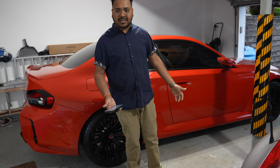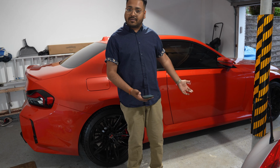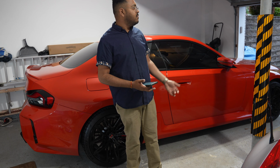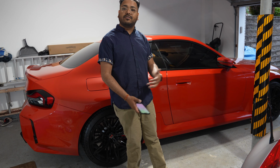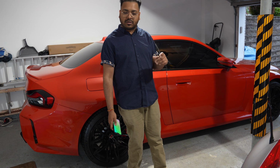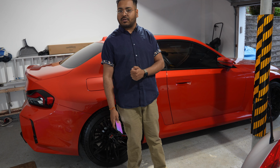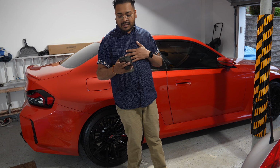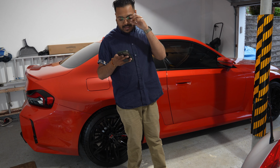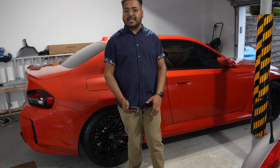Not the best once again, but we'll put an intake on it and we'll put some mid pipes and a valve controller. From my understanding, the valves are only 60% of the way open currently. You can make them fully open with that valve controller, and a mid pipe will just kind of round out the sound a little bit, give it that deep throaty tone that everybody seems to love. At least I do. And then after that, we'll definitely, like I said, do ground effects and all that stuff as far as the aesthetics go.